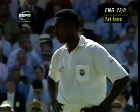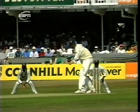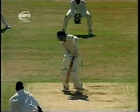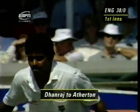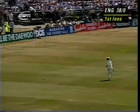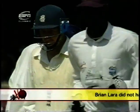Just played really with the swing by Mike Atherton. Nothing more than a guided shot. Nicely timed, let the ball come to him and just helped it on its way. Nice comfortable start so far for England. Between the slips, Chanderpaul and Williams, the 2 men at second and third slip. Rajendra Dhanraj. Easy, comfortable shot. Straight out of the textbook.